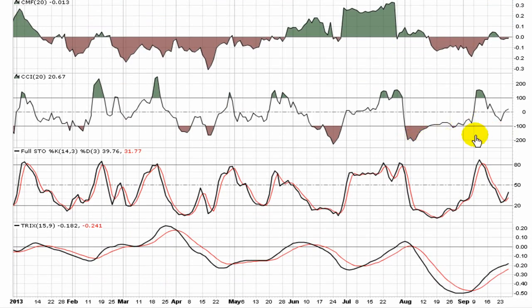And you can see the CCI making higher lows over the last month or so. Right now at 20, that's still a pretty neutral reading. Tells me that the price per share is right about its 20-day mean. Full stochastics rotated, still down below 50. That's a bearish condition, but the rotation and cross indicates there could be some bullish momentum starting to build.